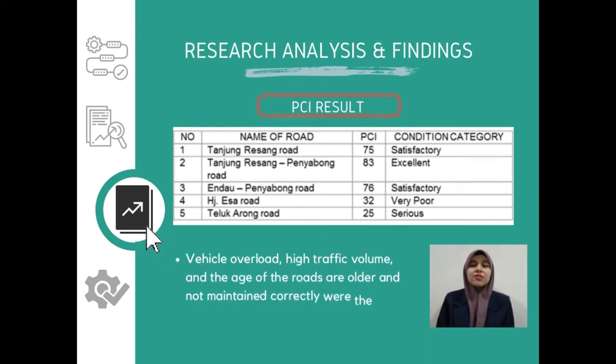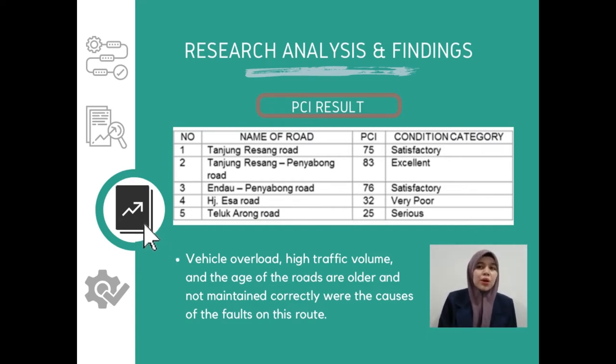PCI results of each of the five roads in Mersing District are shown in the table. Based on the five roads, the overall result was that the roads were good and adequate in the Mersing District. Two roads were, by comparison, very poor and severe. The interview also collected data on the poor state of two roads in the study. The interviewees commented that vehicle overload, high traffic volume, and the age of the roads being older and not maintained correctly were the causes of the faults on this route.